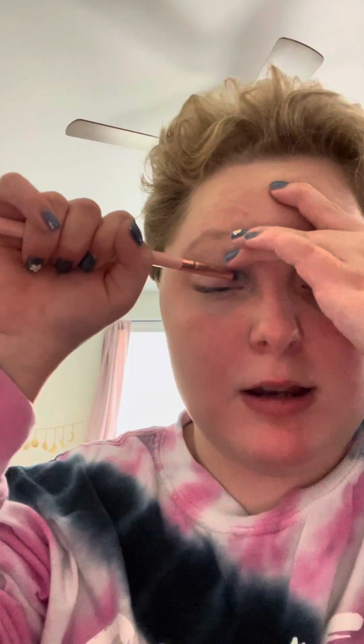The next thing we're going to do is our eyeshadow. I would tell you guys what the name of this palette is, but I don't know the name of it. It's just like a little rectangle. I like to throw some color on my eyes. I have been using these little foam applicators for the eyeshadow, and they kind of suck, honestly. So now I use an actual makeup brush.